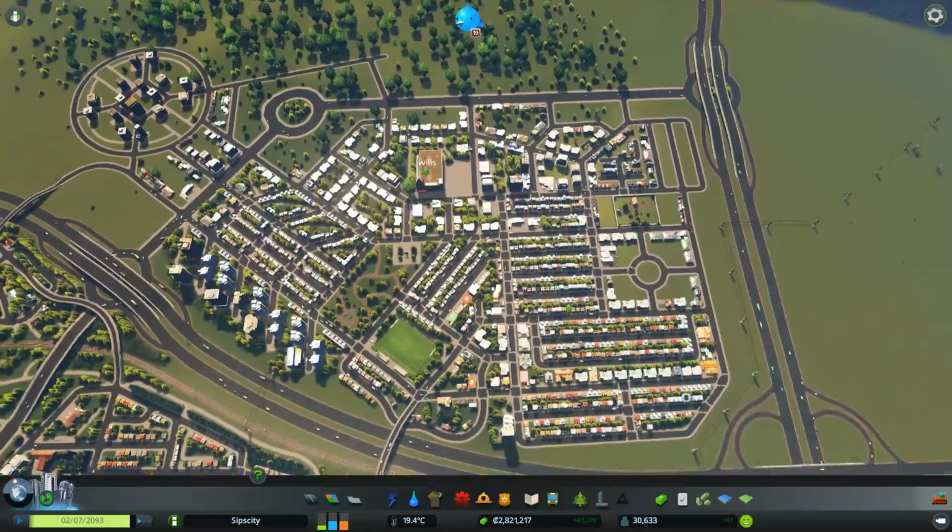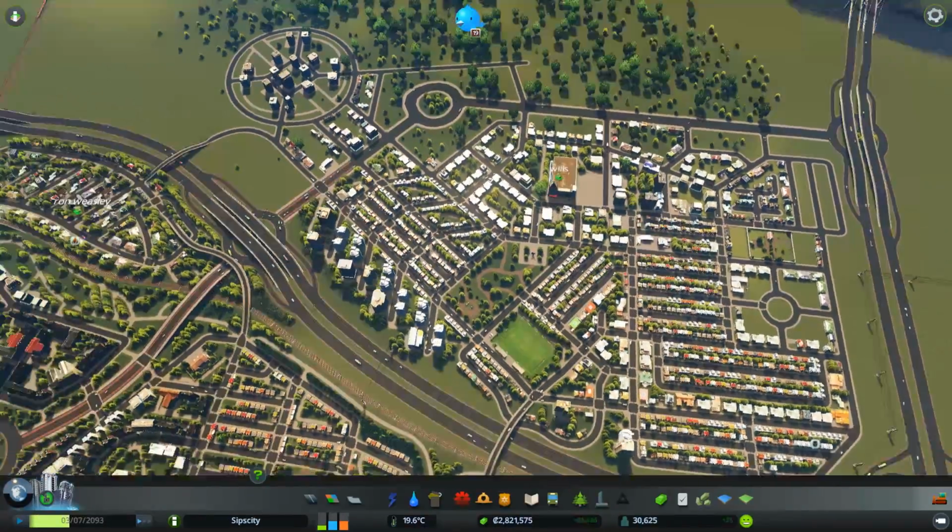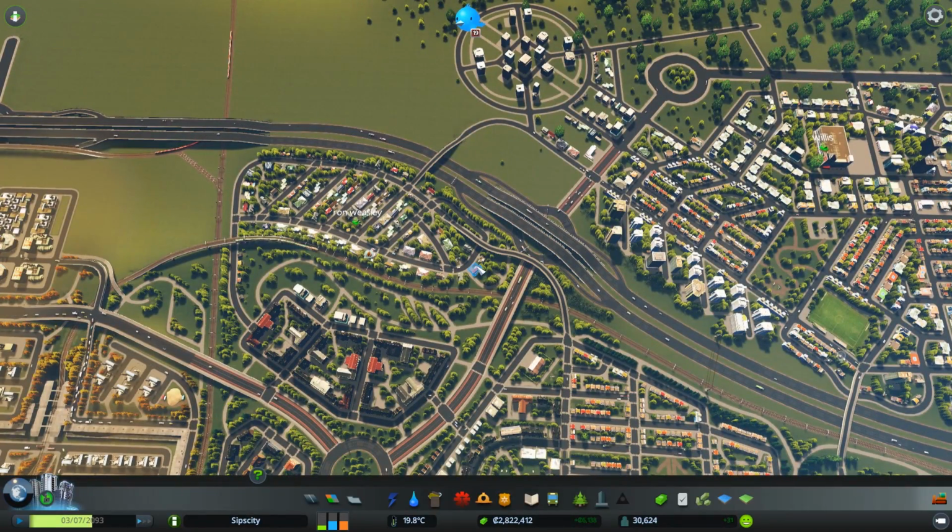This is the new neighborhood. It's simply called Willis. I couldn't think of anything else at the time. We also have a new district up here called Ron Weasley, which is randomly named.